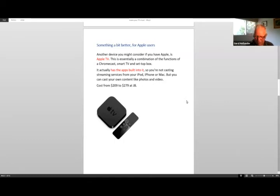And you've got the little remote down here, which you just point at it, and you choose what services you want to watch. And also it'll cast your own content. So if your Apple Mac or your iPad or whatever has got photos or videos on it, it'll show it easily on your TV. And that costs you $209 for a simple one, or a higher resolution $279 at JB Hi-Fi.